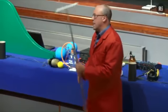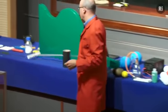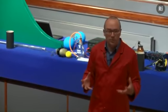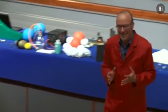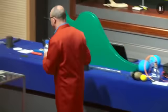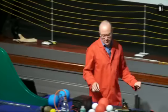Now, what I'd like to do now is to try to demonstrate for you a detonation shock wave here in the lecture theatre. Now, it's quite difficult because if I just set off a block of plastic explosive, that would be the end of the lecture. I can't do that, obviously. So I've got to find a way of demonstrating a detonation. And to do that, I'm going to use some of this.